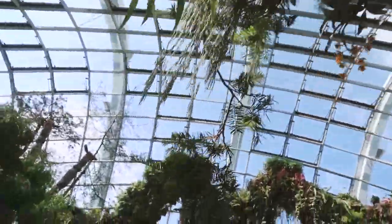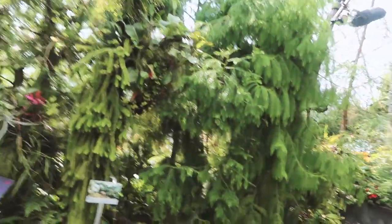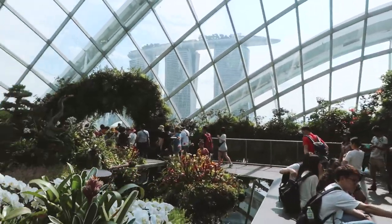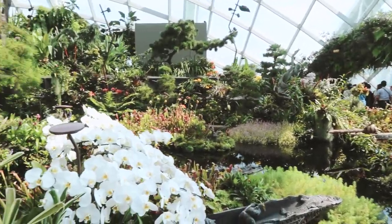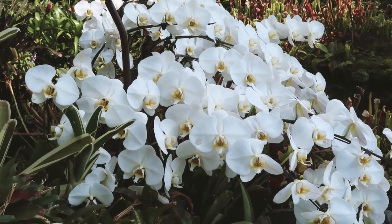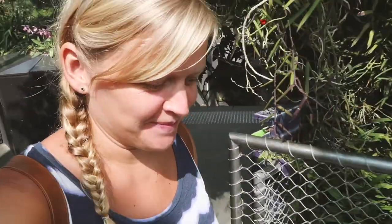Oh, and here we are, right at the very top. Wow. Oh, look at this. How nice is that? Okay, we're going out onto the Cloud Walk. Right, here we go.